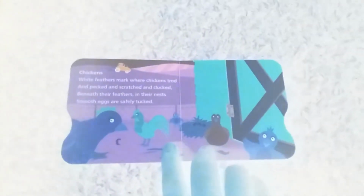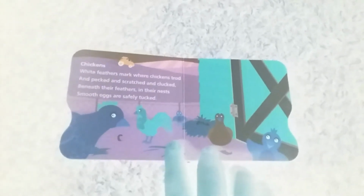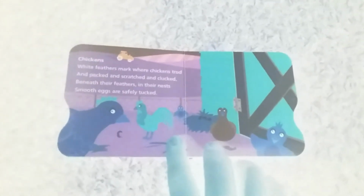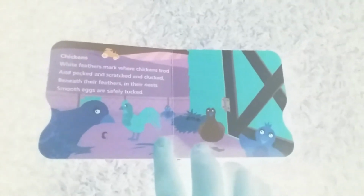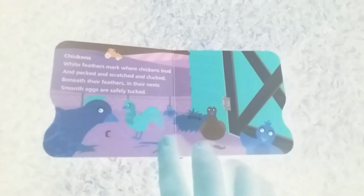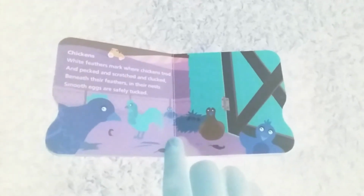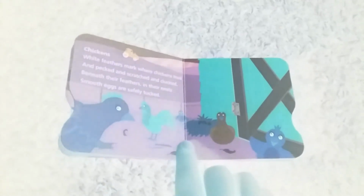Chickens. White feathers mark the chicken's tribe, and packed and scratched and cracked. Beneath the feathers, in the nests, smooth eggs are safely tucked. Do you find the eggs hidden near the barn door? Go to the red rooster.